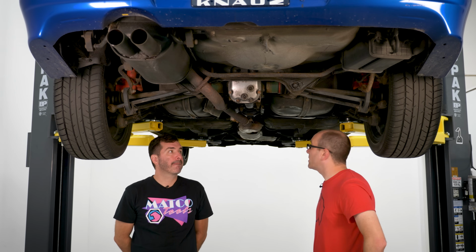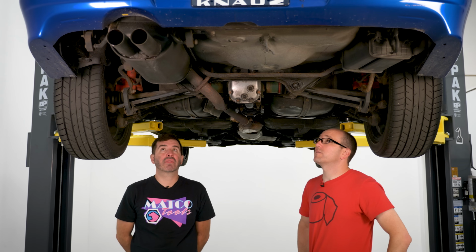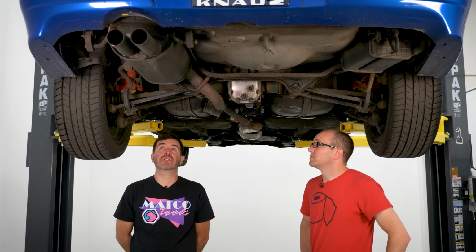But this is all original back here? You haven't replaced anything? The subframe, nothing, the diff, nothing? Nothing. Just the struts and springs.